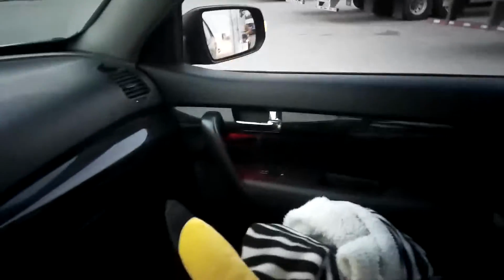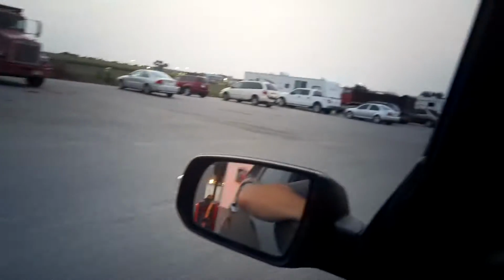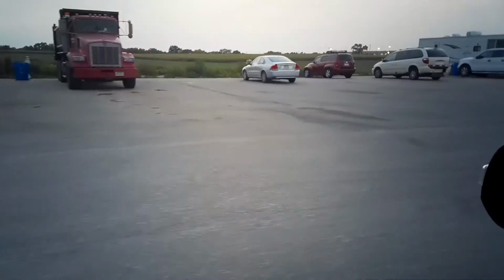Okay, we know this back end's not going to work. What do we got over here? Hold on, this could be it. Oh, you got to be kidding me. There's another rig. Okay. There's a spot there. We may have to take that one, but let's check around and see if there's anything else before we come back through here.